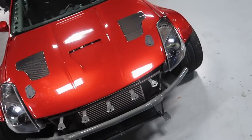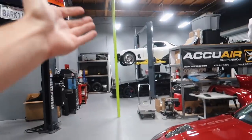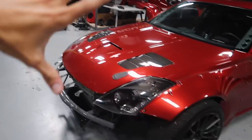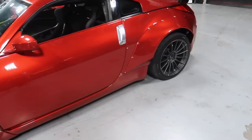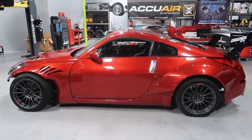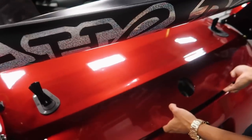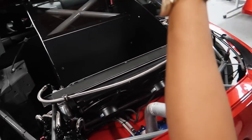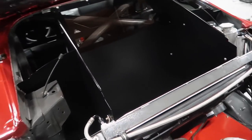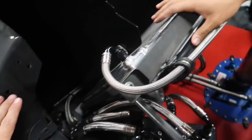But this level of detail and everything is insane. It literally is crazier than my RX-7. Well, probably not crazier than the RX-7, but for what it is, it's exactly what I was looking for. There's not much I can really say. Just looking at it does all the talking. Yeah, the whole rear end's powder coated. This is so good. Colored and powder coated. Yeah, dude, all of this is powder coated in the rear.